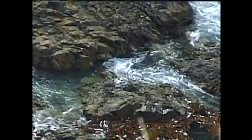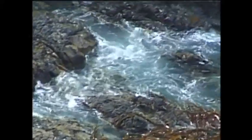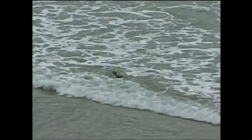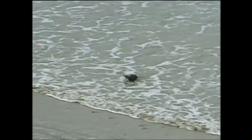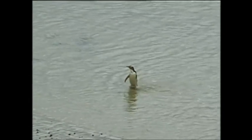On rocks around Nugget Point, fur seals and sea lions are now abundant after being hunted almost to extinction half a century ago. And in a secluded little bay behind the point, we get a glimpse of the rare yellow-eyed penguin as they surf into the beach and head home after a day's fishing at sea.